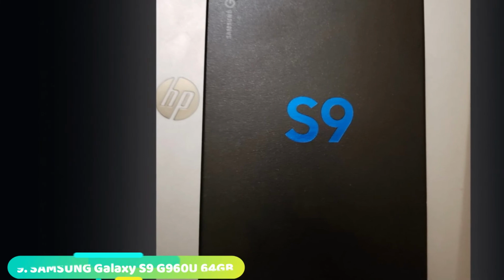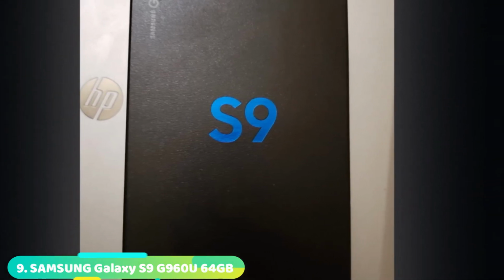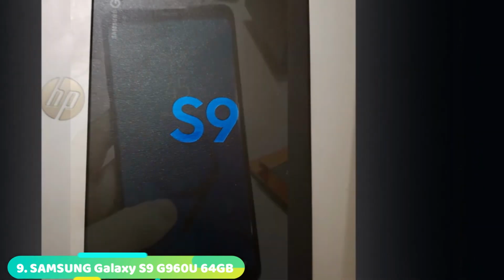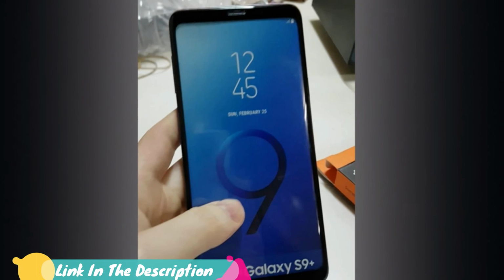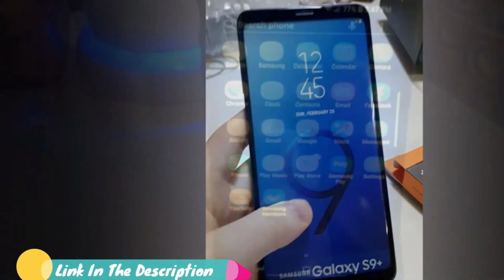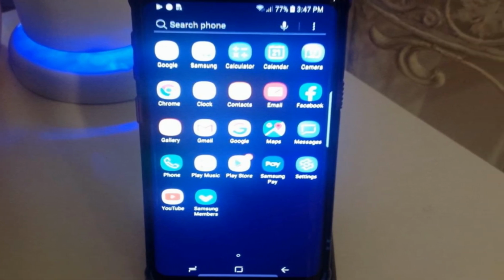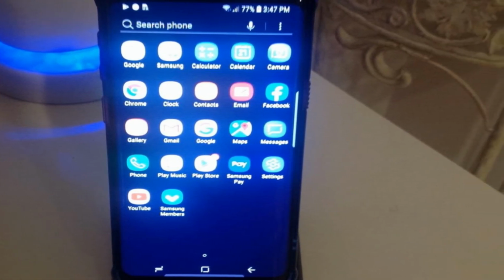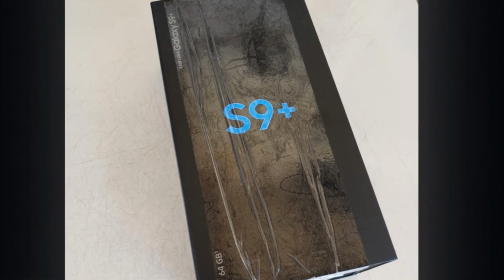Next at number 9, we have the Samsung Galaxy S9. Another frontrunner from Samsung, the Samsung Galaxy S9 is a decent option for second-hand smartphones, and you can't go wrong with purchasing this model. It may not be as powerful as the S10 series, but it's still more than enough to give all of the other smartphones here a run for their money. What's interesting here is that stores like Best Buy will sell brand new products at the price of a second-hand model, so you're guaranteed great savings regardless.